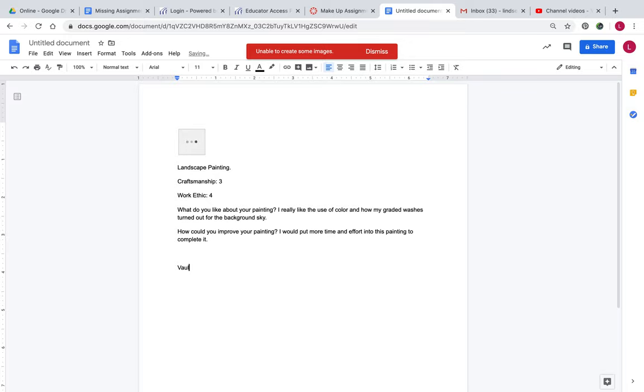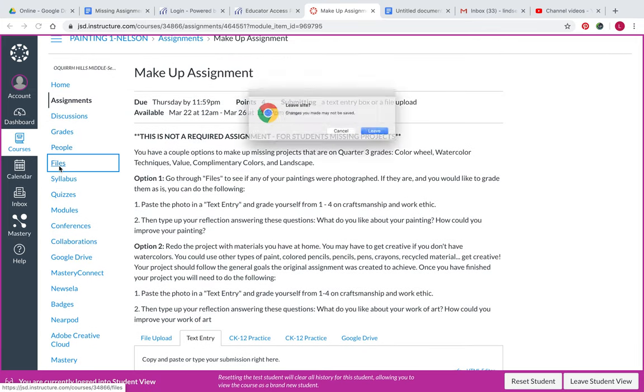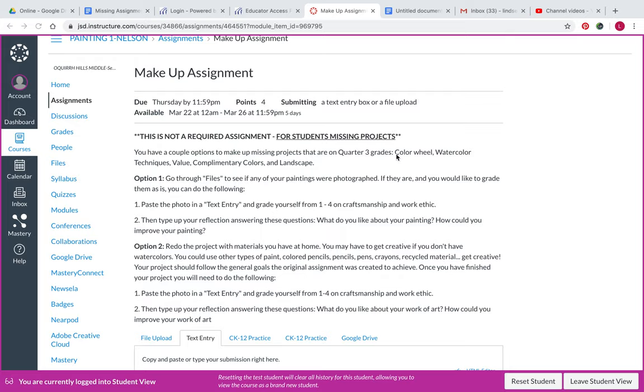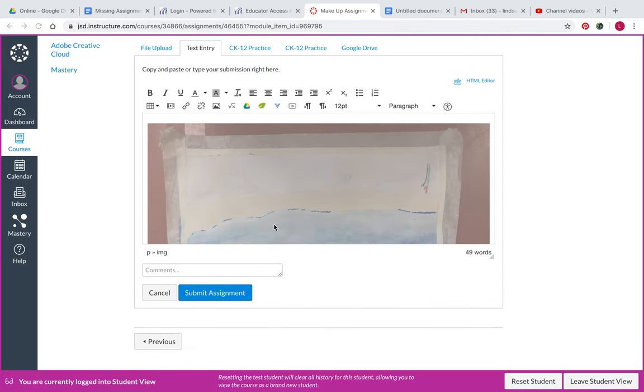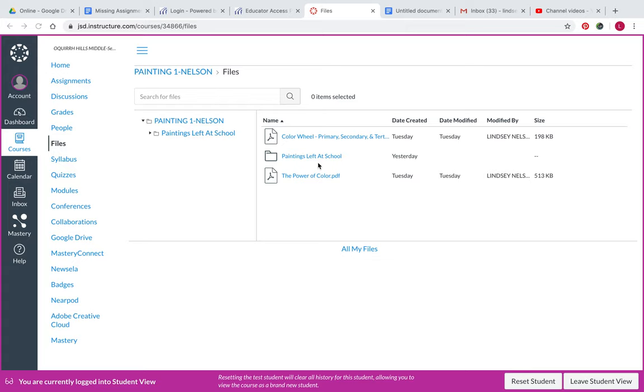So I'm going to go back to Canvas, go under Files. Now, if this is just one assignment that works, click Submit Assignment, okay? But we're going to pretend we have more. So I'm going to go to Files. I can leave this page. I'm not worried about it. Paintings left at school, and I'm trying to find my value painting.